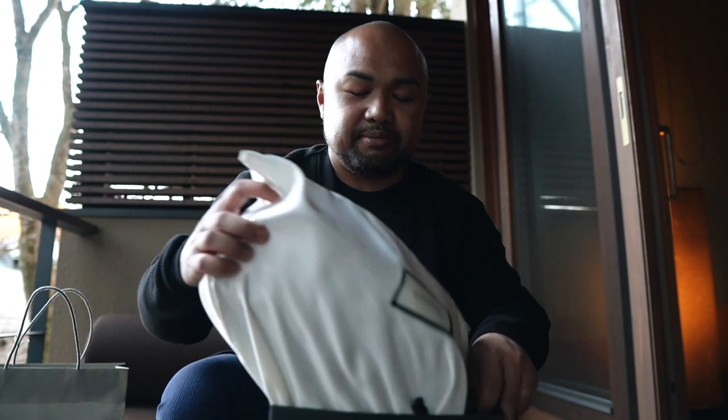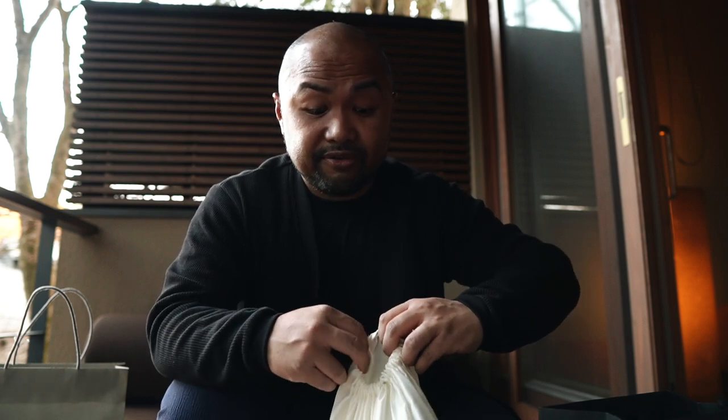I'm not one to always buy luxury stuff, but this bag was originally priced at 85,000 yen, and I calculated earlier it was like 1,150 Australian dollars, down to 47,000 yen, which is now 635 Australian dollars. So that's like 40% savings. There you go, it's a Gucci belt bag.